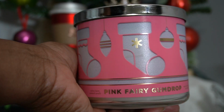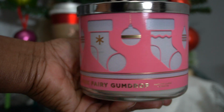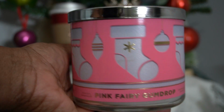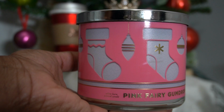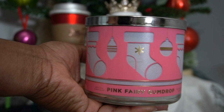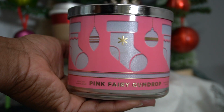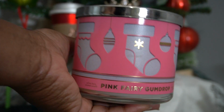That's one reason why I did grab this. I love that retro look that it has, the stockings, the ornaments. I love that. Super, super nice. But I most definitely probably is going to be one and done because I do already own a couple of these candles, so I was just getting it because I like the packaging.